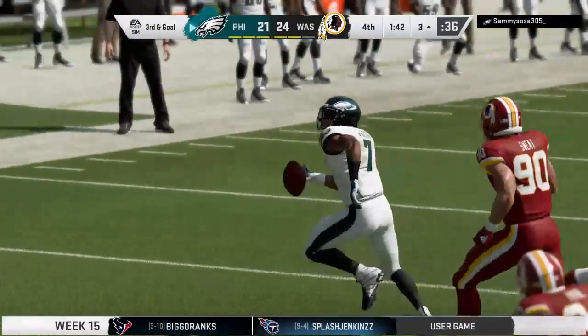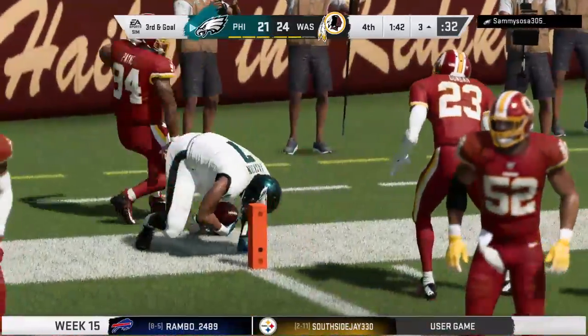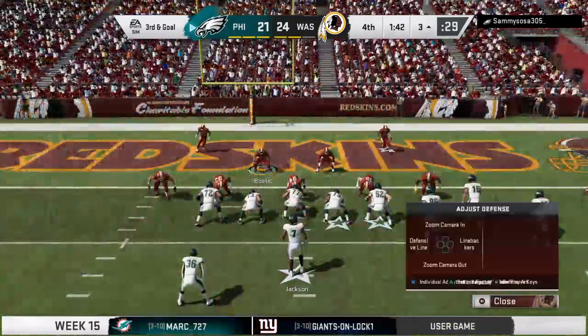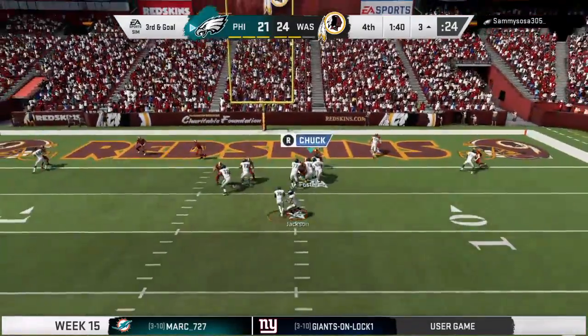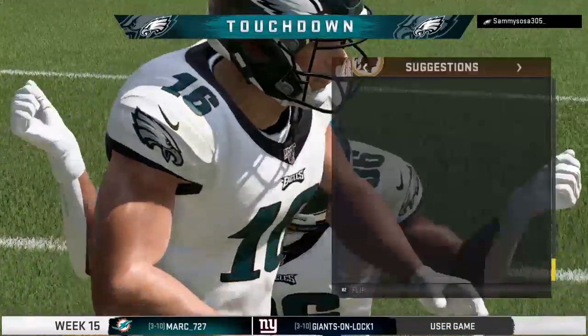Well, he's proven real effective running the football. No one open, don't force it. Just get what you can, and that's what he's done very well in this game. A lot of tired bodies on that field, but this is a big play, third and goal. They'll try to run with Hines, and he's in for an Eagles touchdown.